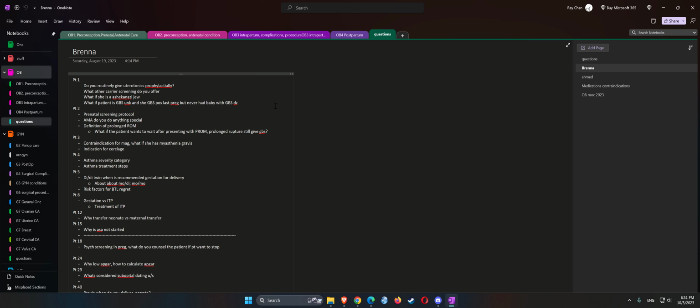The preferred route will be a vaginal hysterectomy if the patient is a candidate for it. And then the next best option will be a laparoscopic, and then it will be a TAH if those two are not feasible.